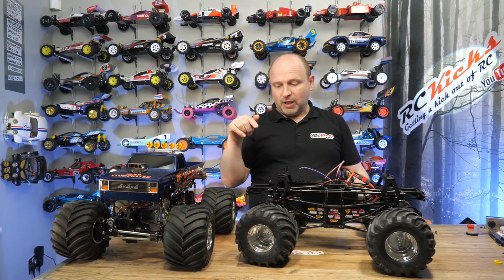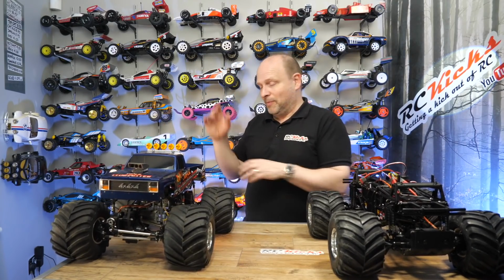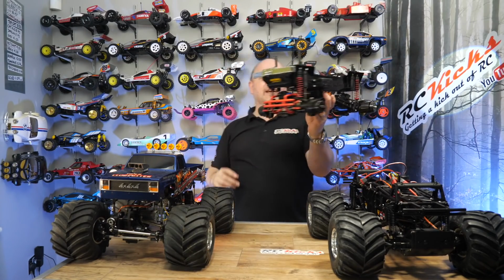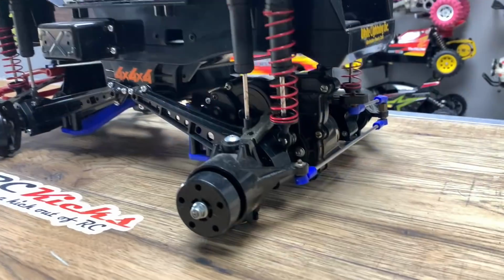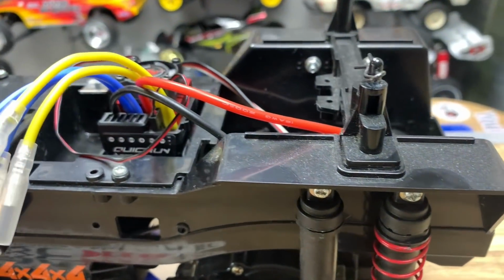Right. I'm going to fix that and then we can take it for a run. Now, because I took so much off the Clod, I actually kept all the parts. I didn't sell them, and I've been slowly building this. So this is Franken-Clod.